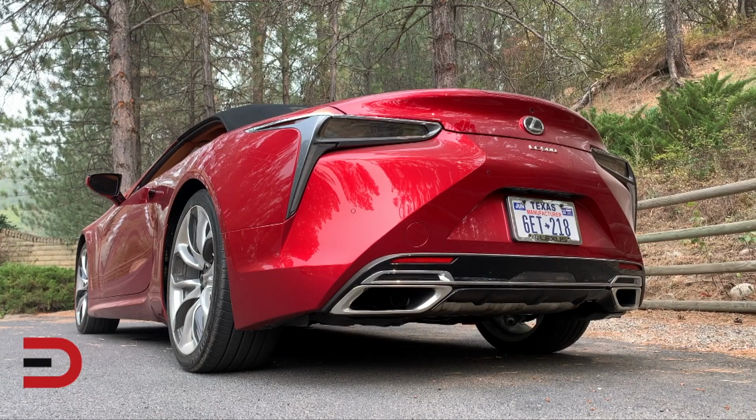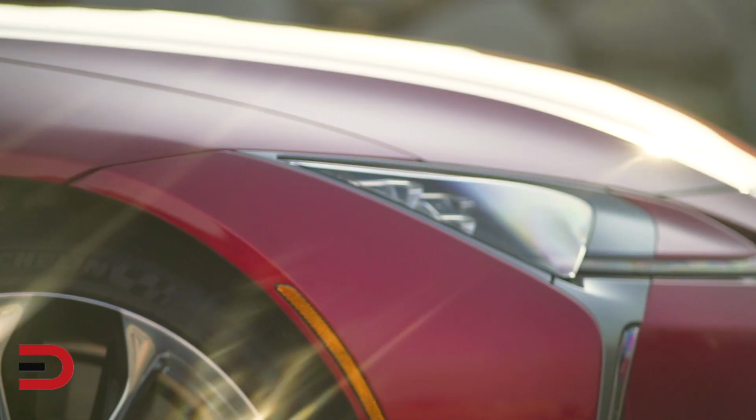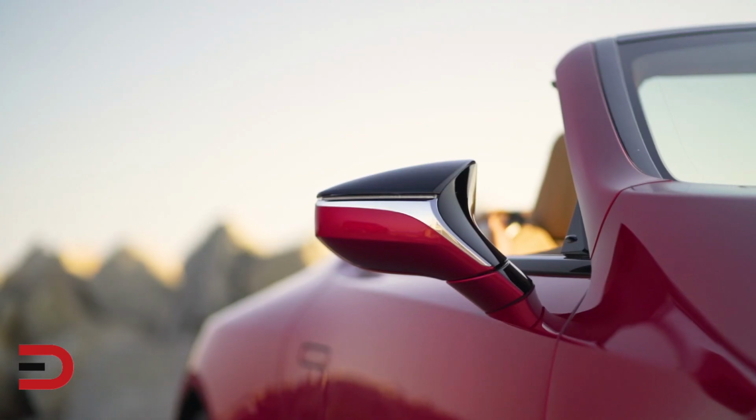There's no question that the purr and subsequent roar of the naturally aspirated 5-liter V8 elicits an intoxicating note that beckons the driver to depress the throttle and bring the engine to life.